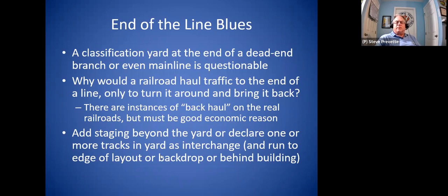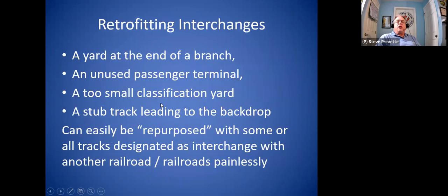I just hit my, come on, give me the next slide here. There we go. Retrofitting interchanges, which I was describing again: the yard at the end of the branch, the unused passenger terminal. In my case, the original 3-track classification yard for the 3x6 eventually became an interchange, and so can any old stub track that you extend to the backdrop. It's easy to repurpose some of this excess track as an interchange with another railroad.